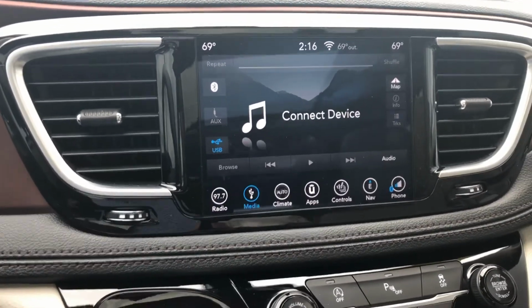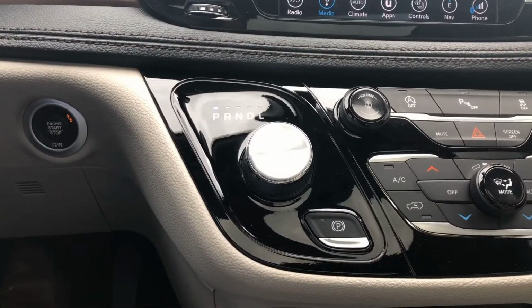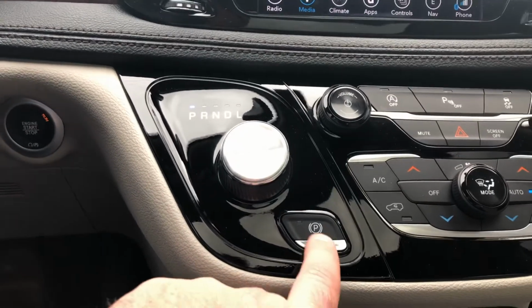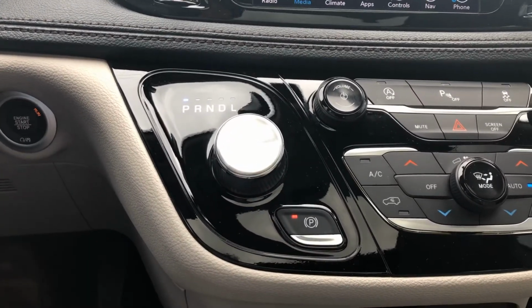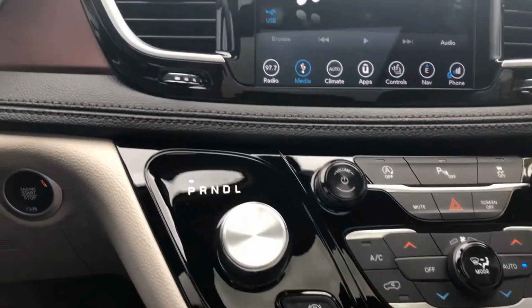It's fantastic. So you do have a turn dial here for park, reverse, neutral, and drive, and then you've got your push button parking brake right there. A lot of great features.